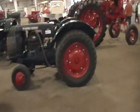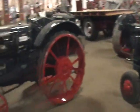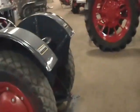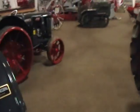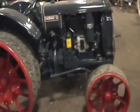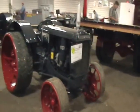Really kind of cool. They're awfully small tractors. I didn't appreciate how small they really were. So, little Fairway is really nice. Really nice. Really like that.